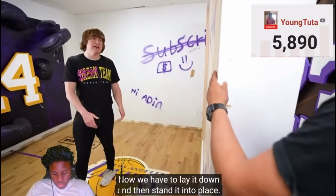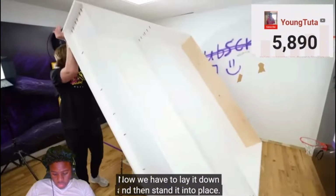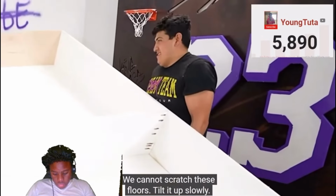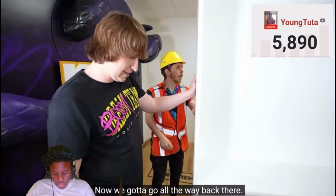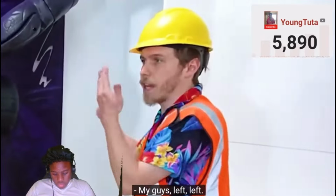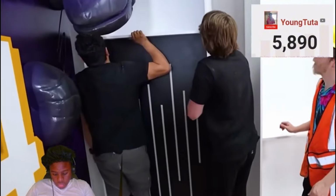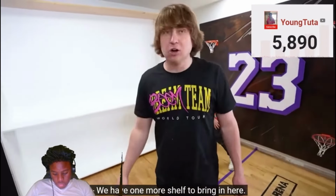Everything in this room is so custom that we literally handmade the cabinets that are going in there. Now we have to lay it down and then stand it into place. Cannot scratch these floors. Tilt it up slowly. It's so heavy. Now we gotta go all the way back there. My guys, left. Are you gonna help or watch us? I'm helping you by guiding you, Matt. We have one more shelf to bring in here. Hope we don't break anything.